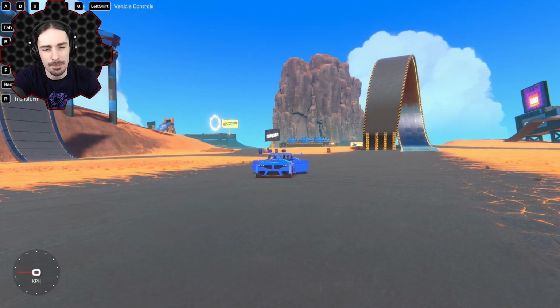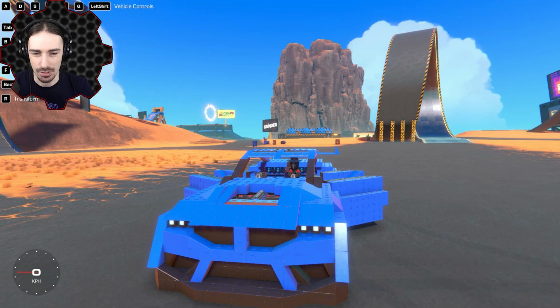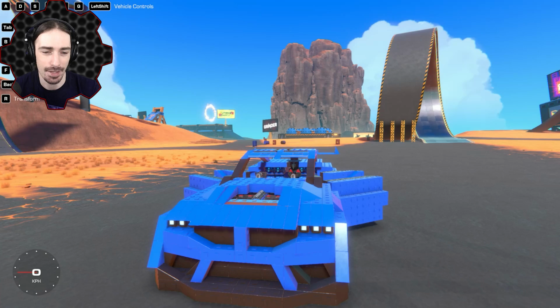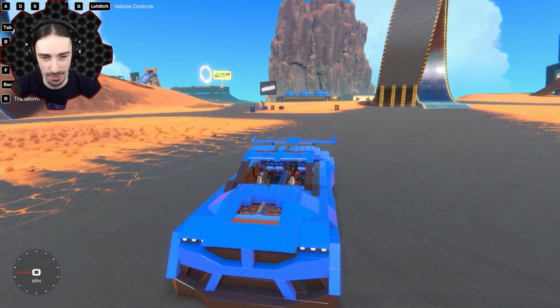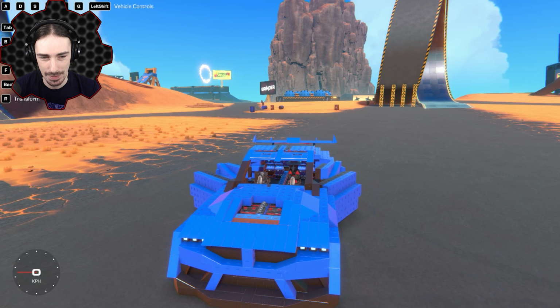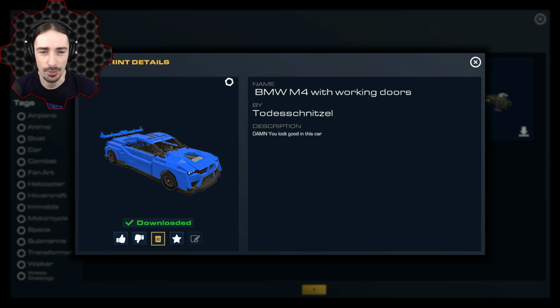Welcome, ladies and gentlemen, back to Trailmakers, and today we're heading back into the workshop to look at some amazing creations that the community has made recently, and we're starting off with this awesome-looking car with functional doors as well. As you can see, we can open up the doors on either side. So this is a BMW M4 with working doors by Tades Schnitzel.